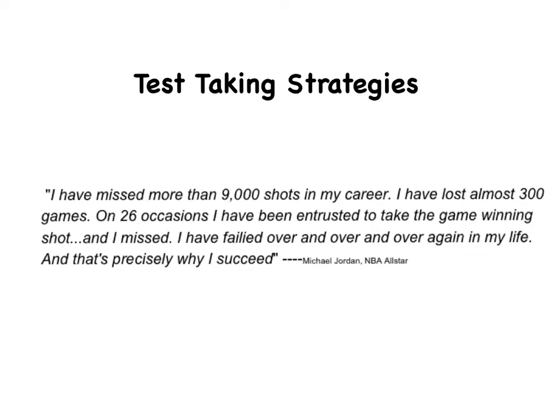This quote says, "I have missed more than 9,000 shots in my career. I have lost almost 300 games. On 26 occasions, I have been entrusted to take the game-winning shot, and I missed. I have failed over and over and over again in my life. And that's precisely why I succeed."